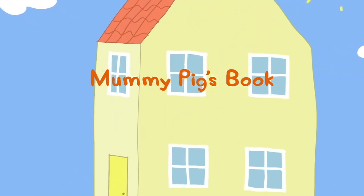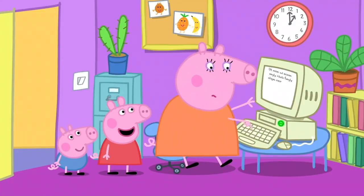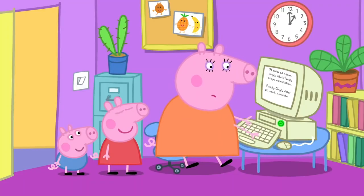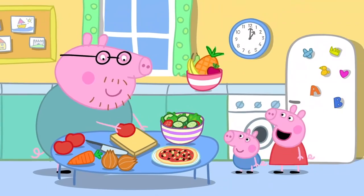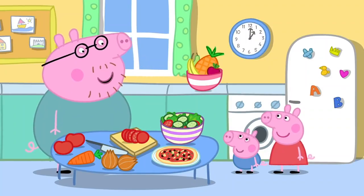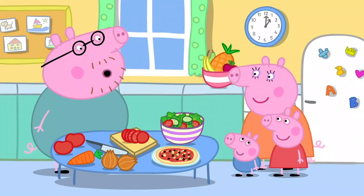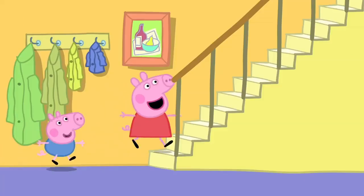Mummy Pig's book. Mummy Pig is working on the computer. Mummy, can we play Happy Mrs. Chicken on the computer? Not at the moment, Peppa. I need to finish the important book I'm writing. Daddy Pig is in the kitchen making lunch. Daddy, when can we play Happy Mrs. Chicken? When Mummy has finished writing her book. Oh, that's it. After lots and lots of hard work, I've finally finished writing my book. Well done, Mummy Pig. Now we can play Happy Mrs. Chicken. Hooray!